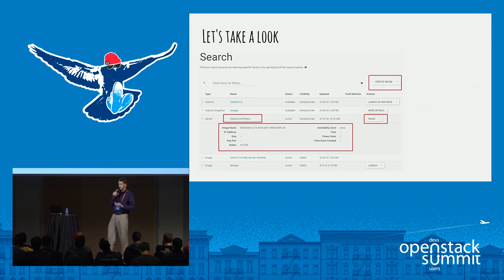We also have what we call global actions, which are the things that are shown at the top here. So you can create an image without having already selected one. You could also launch an instance, for example, without having selected something before. So what was really nice is that Horizon sort of allowed us, due to this ability to have a registry, we could actually just plug in everything and get everything to work.